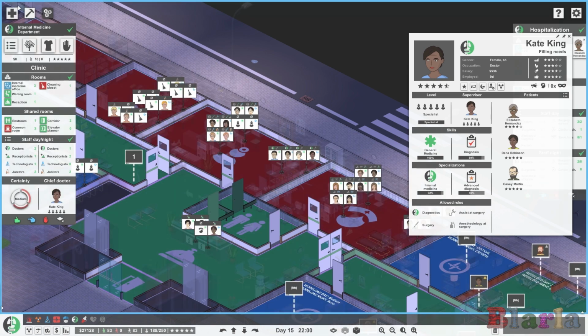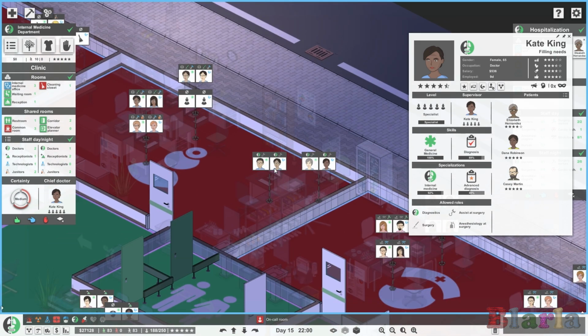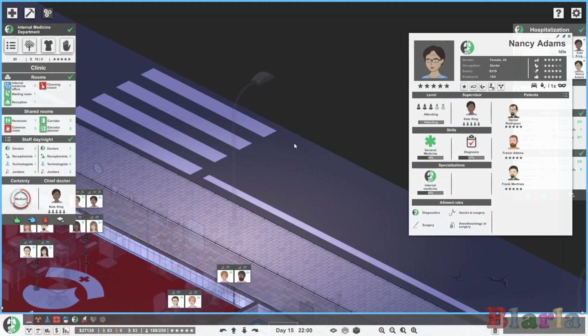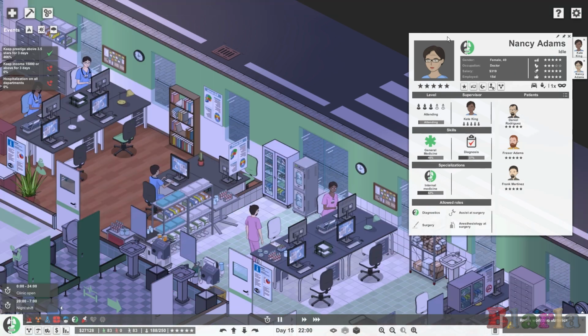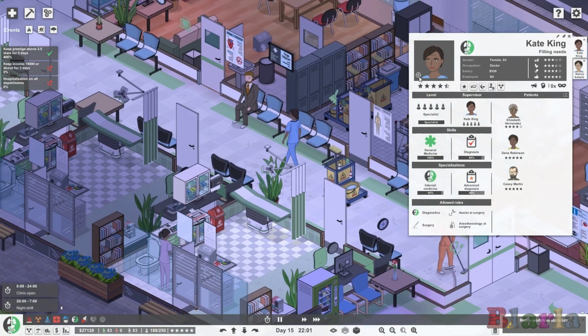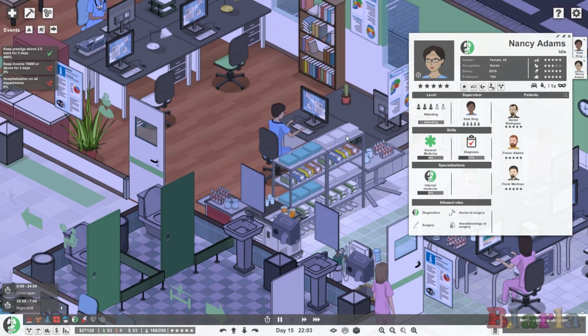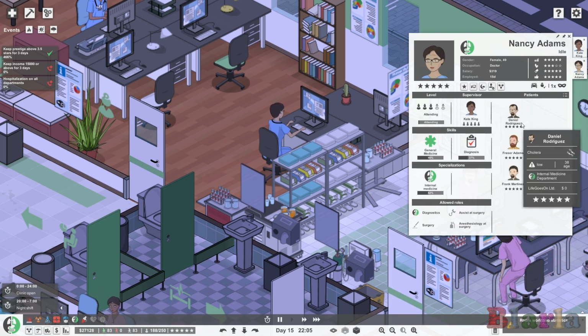Is this internal medicine? This is internal medicine, and we can see here that I've dedicated these desks over here to doctors that work in diagnosis only. We're on the night shift, so we'll look at the night shift members of staff. We have Kate King, who's currently fulfilling her needs, and over here we have Nancy Adams, and you can see the patients that they're currently looking after. They've got 3 each, which is not too bad actually.